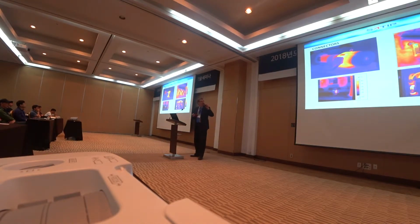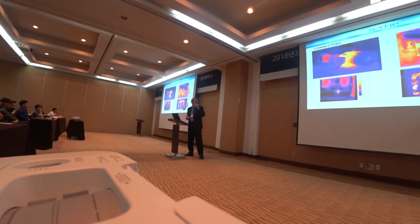With mechanical, we've got issues with connections. Again, very clearly you can see where the problems are. And this is where we would help with training as well for you to use the camera.